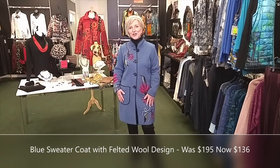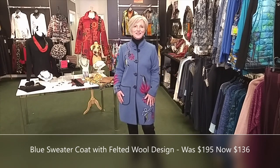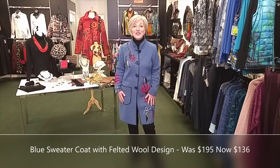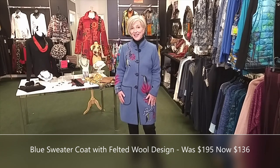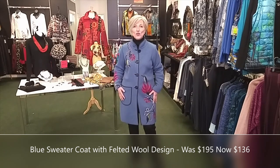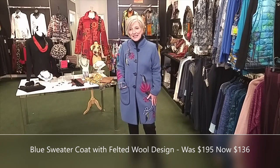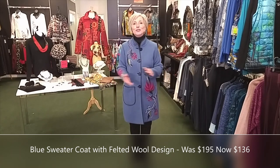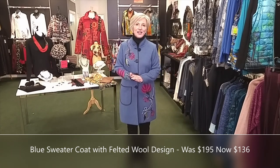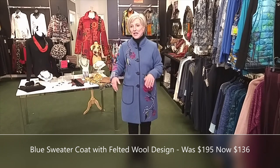Here's the third of those beautiful sweater coats, and I hadn't tried it on yet. Oh, I absolutely love this. I mean, it looked good on a hanger, but when you try it on, it's just gorgeous. And I think, wow, this is a perfect spring coat. The color blue is beautiful and a flattering color for so many of us.